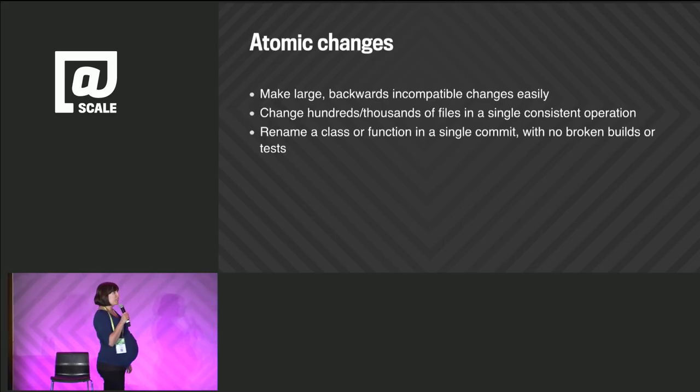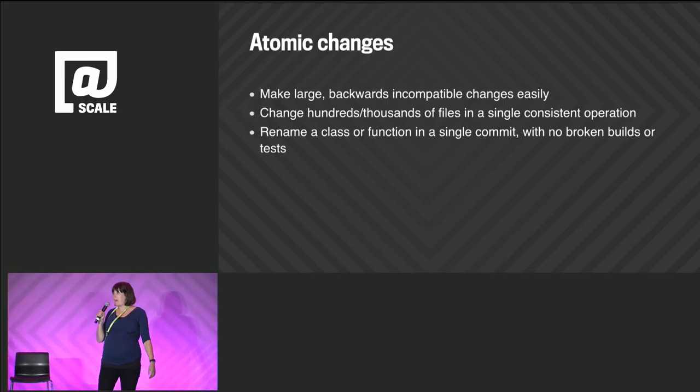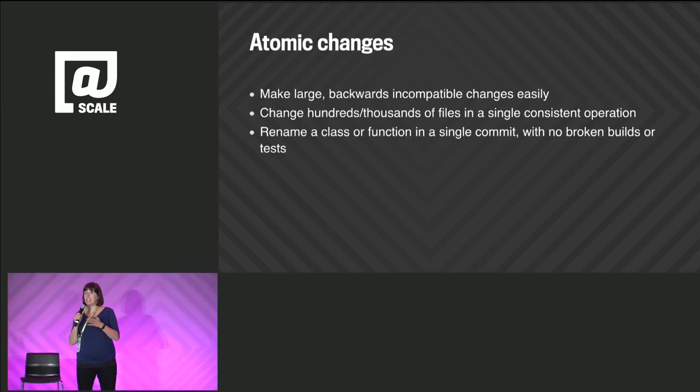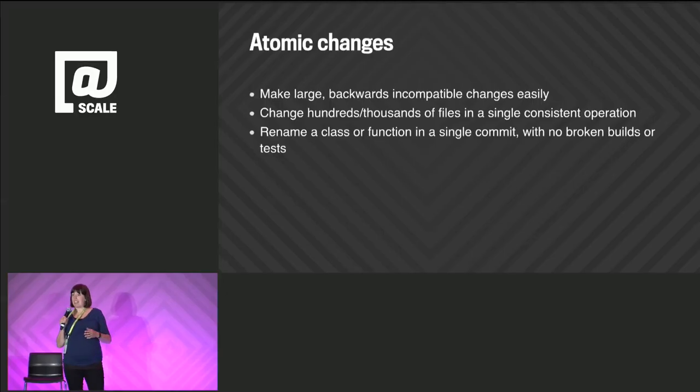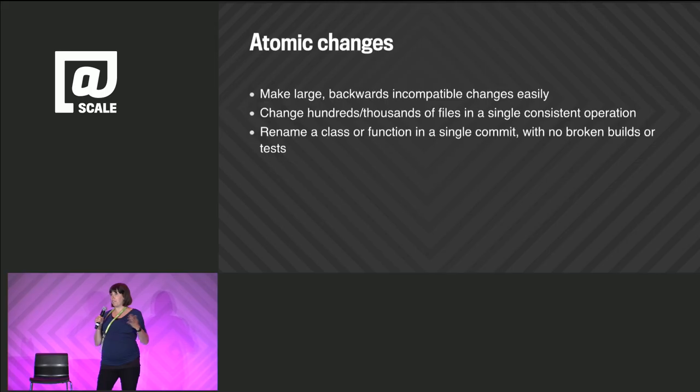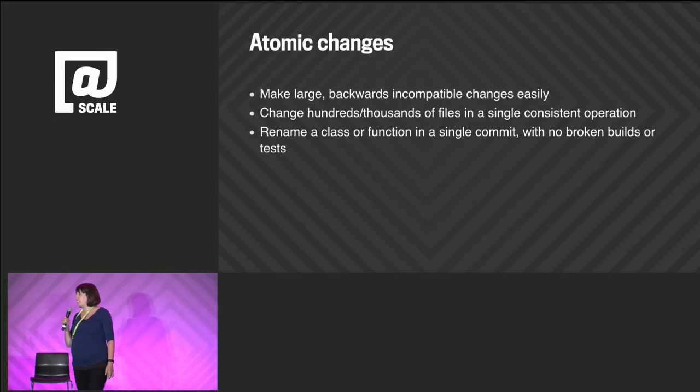The ability to do atomic changes is also a really powerful feature of the monolithic model. A developer can make a major change touching hundreds or even thousands of files and have it land in one single consistent operation. For instance, a developer can rename a class or function and do it in a single commit without breaking any builds or tests.